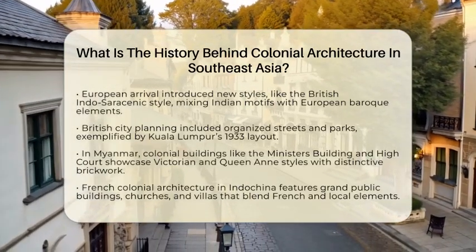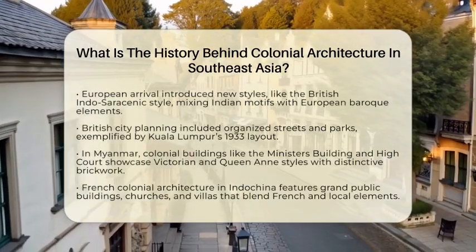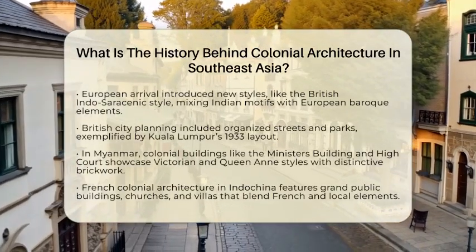The Minister's Building and the High Court are prime examples. They feature Victorian and Queen Anne styles with red bricks and classical details. These buildings served administrative and judicial purposes during colonial rule.